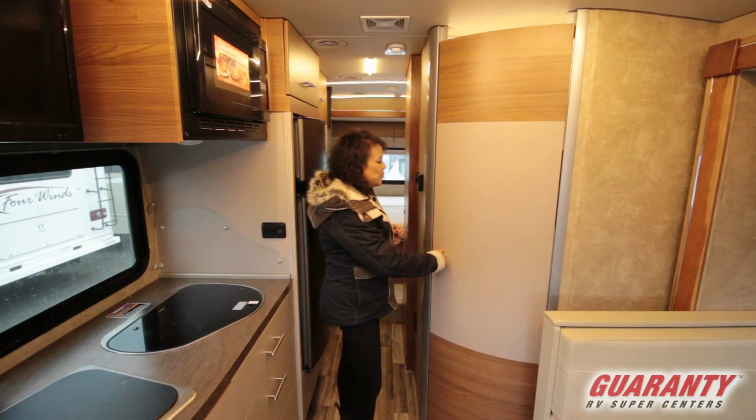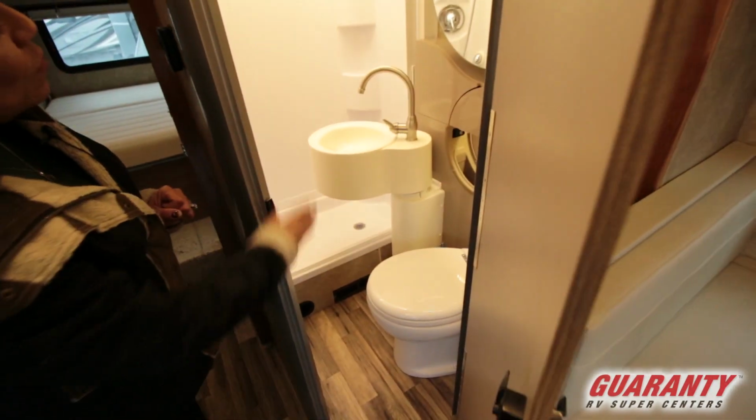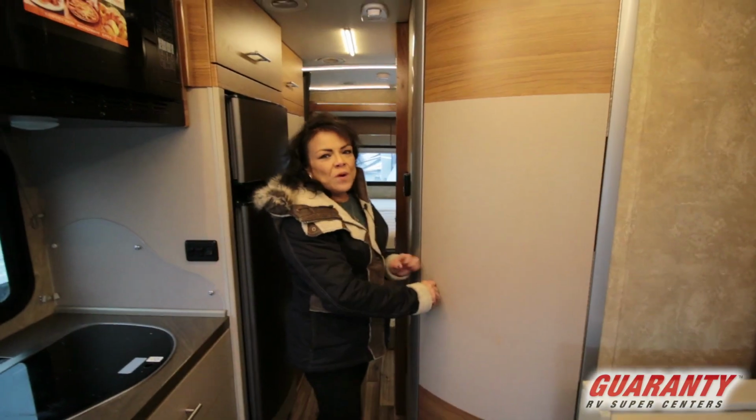This is a bathroom right here. It's got a swivel sink, swivels into the shower when you're using the toilet, or the opposite way when you're using the shower. And then back here in the bedroom is where the other slide is.